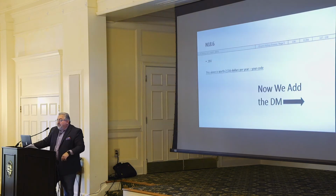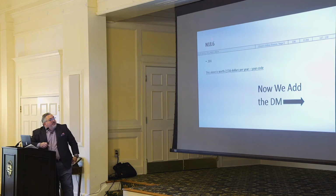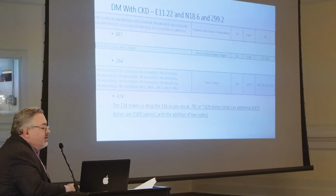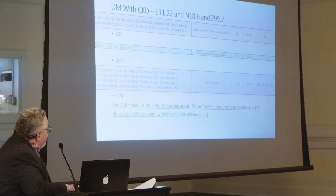So here's the problem with ESRD. You think you're doing a great job, you code end-stage renal disease, but you don't code what caused it, the hypertension or diabetes. So all we get is 0.284. That's about $2,000 a year. Now, if you coded it with the diabetes that caused it, now we're up to 0.591 or $5,319. But what most primary care physicians don't do is code the Z99.2, which is the dependency on renal dialysis. And when we use that code, that's in bucket 134, it's worth 0.474. And what it tells people like me and Jeff and the CAAP people is if you use this 134, you can't use any of these other buckets. You can't use anything from 130.